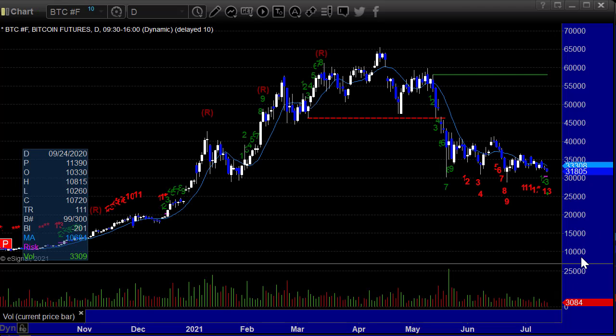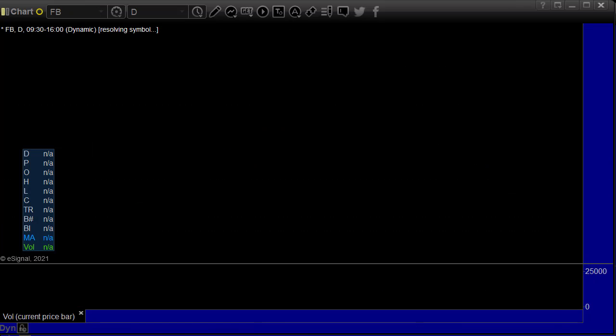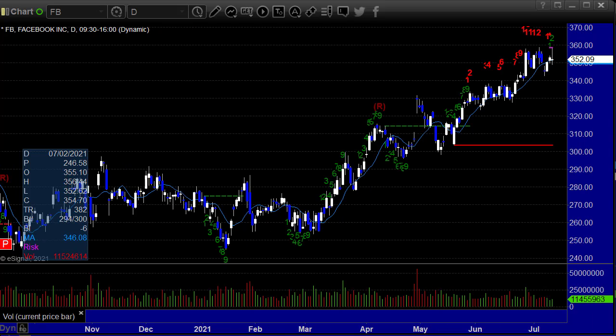Now there is a 13 buy signal on Bitcoin for the first time in a while. I mean, it's been since last year that we got a 13 signal either way. So we'll see what that means. Facebook down $1.17. By the way, there's a 13 sell signal we pointed out today in that one, and there's another one on a shorter time frame, the 65. But look at how Facebook hit that risk line perfectly. It is what it is.